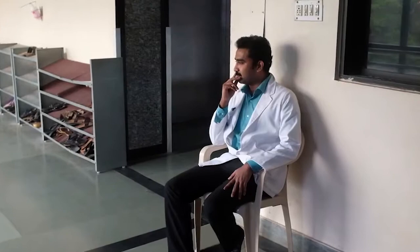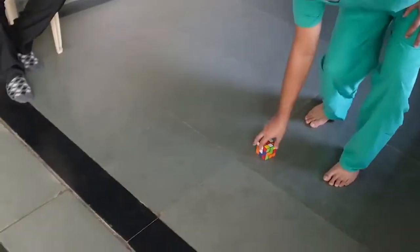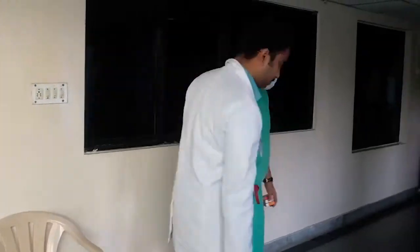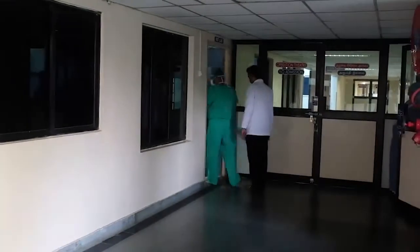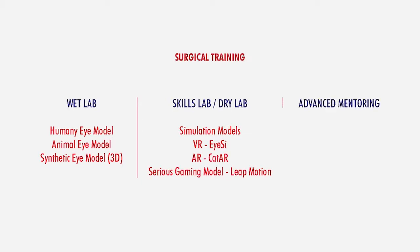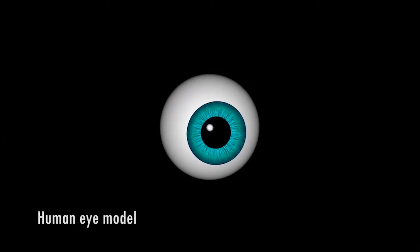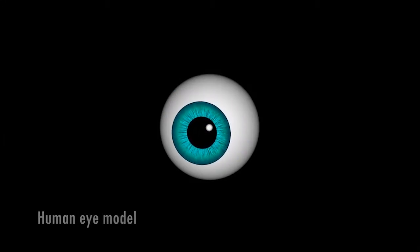Hence, for ophthalmology residents, surgery can become a nightmare if they are not adequately and efficiently given wet lab practice prior to starting in the operating room. There is a library of options available for surgical training: wet lab, skills lab or dry lab, and advanced mentoring. Human cadaveric eyes are ideal in size and dimension, as well as for best approximating the tissue feel.